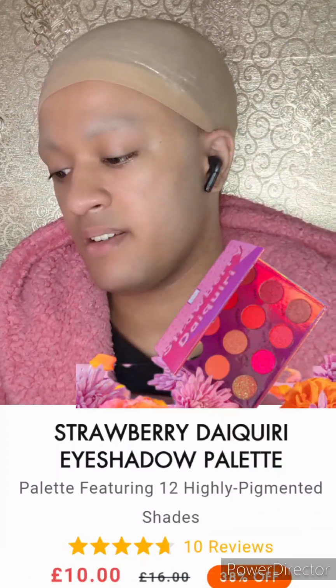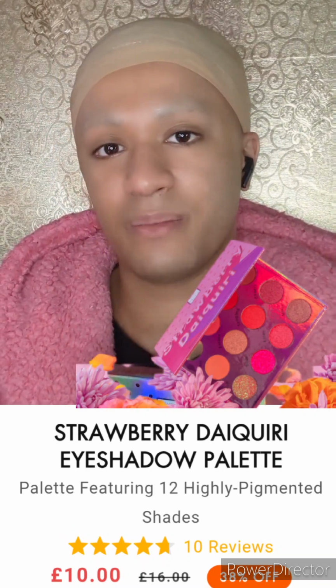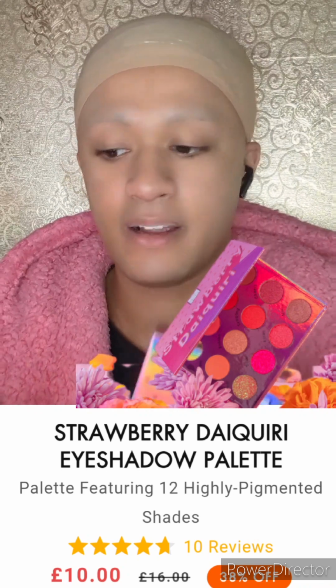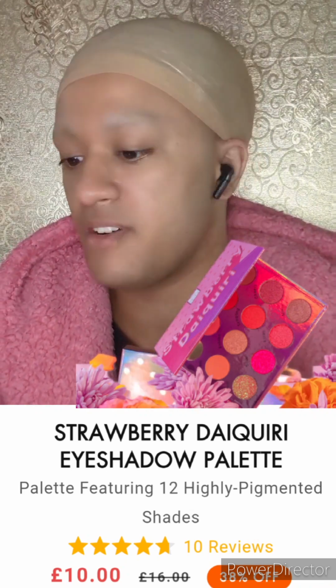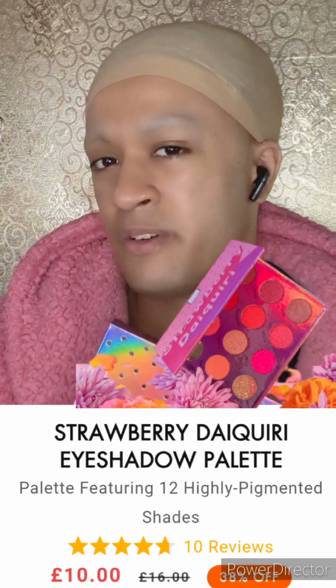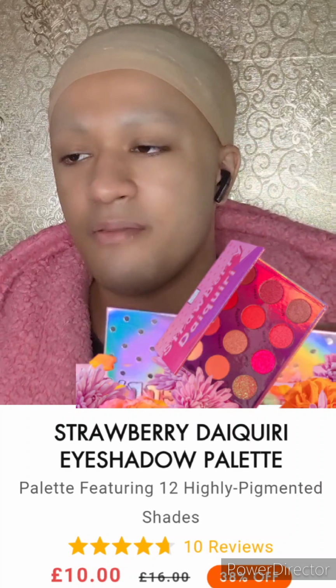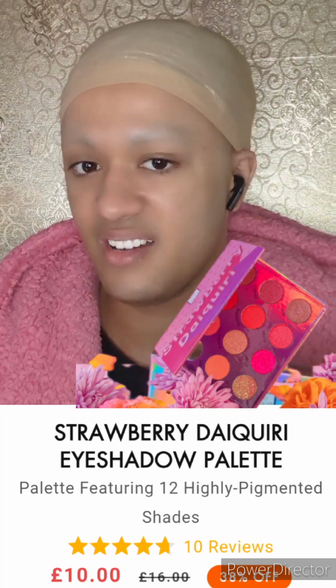Okay, so the final product is the Strawberry Daiquiri eyeshadow palette featuring 12 highly pigmented shades, £16. I have to admit, sometimes the prices seem to be all over the place. Don't get me wrong, £16 is great for an eyeshadow palette if it's good. But when I think of the sponge set, I'm like, why is that so expensive? I would understand an eyeshadow palette being more expensive than a sponge set.